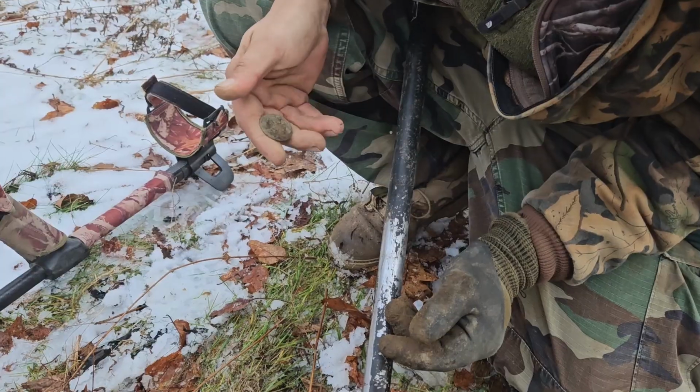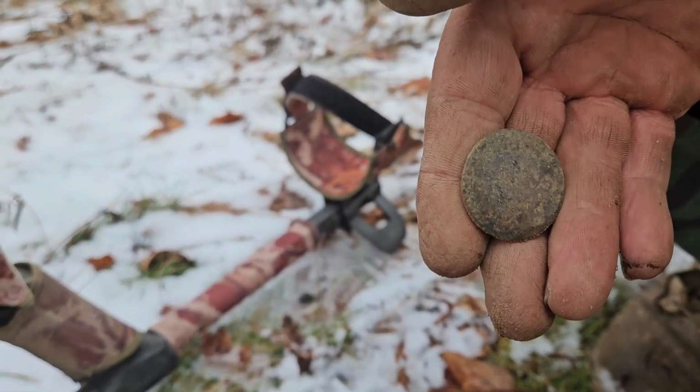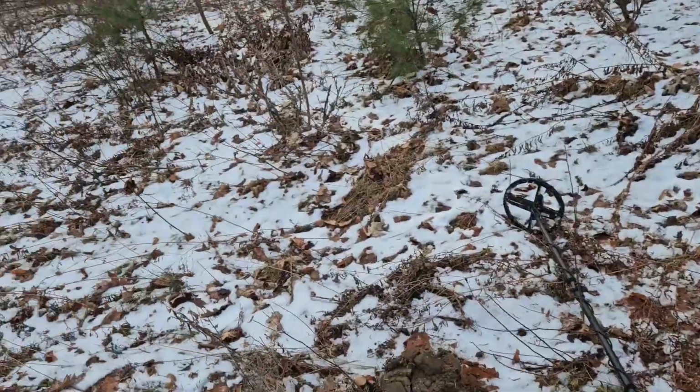And I got one right behind me while he was digging that. It still has gold gilt on it. Yeah, mine still does. Beautiful. Nice dandy there. And this is pretty much the first target. Yeah, these are basically the first two targets.